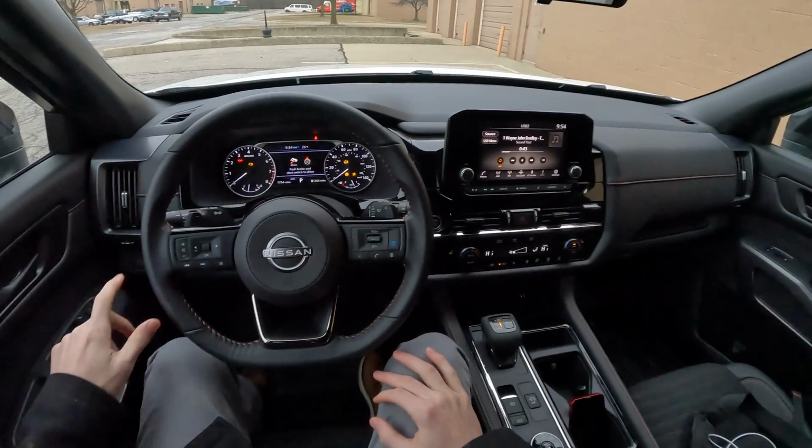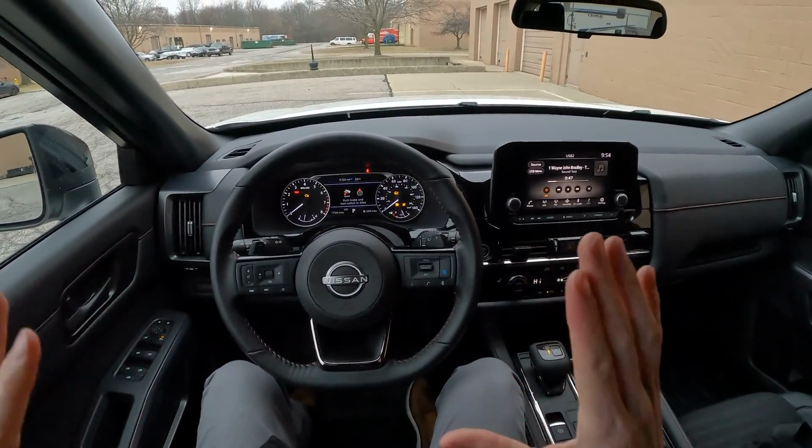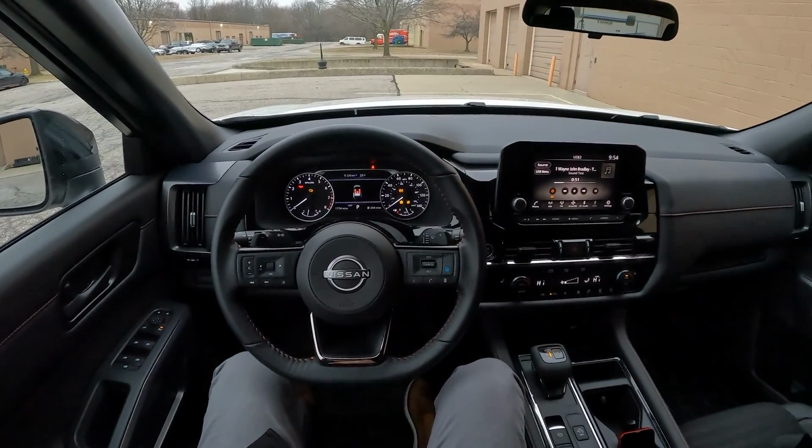We're going to take a quick look at how the infotainment system works, take a look at audio inputs, adjustments, controls, speaker locations, and then we're going to head out on the highway and listen to these sample tracks while we're rolling, and I'll give you my thoughts at the end.